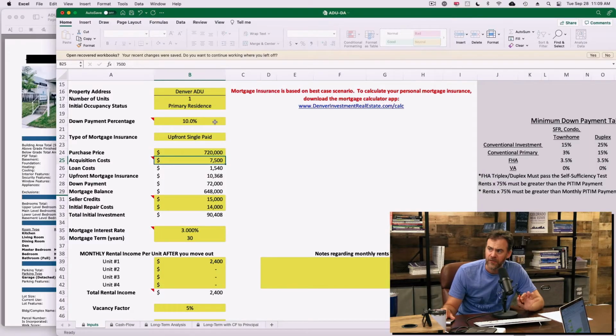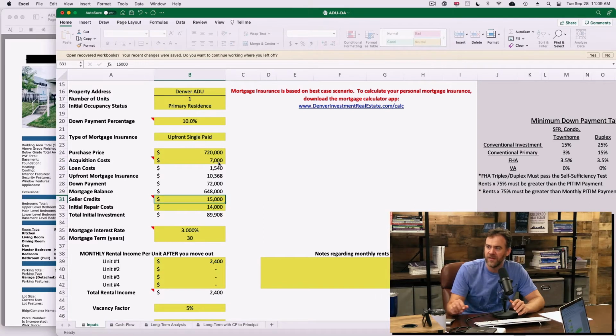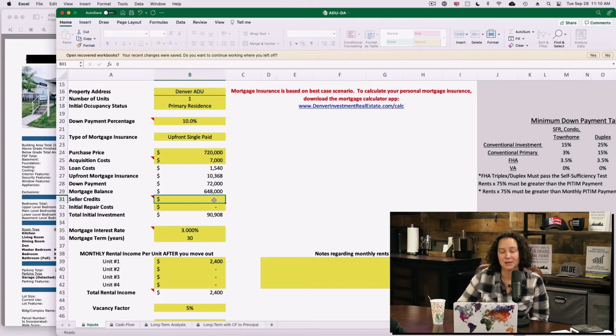So 10% down, jumbo. We're doing an upfront mortgage payment. Purchase price $720,000. Rough acquisition cost, I had 7,000 in there, so right around there. And then what about repair costs? It was pretty turnkey, so I would keep those at 0.